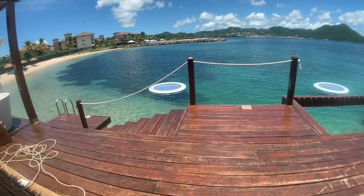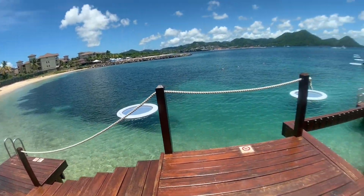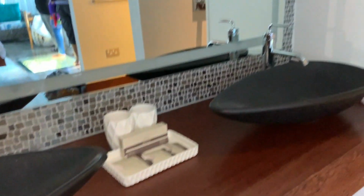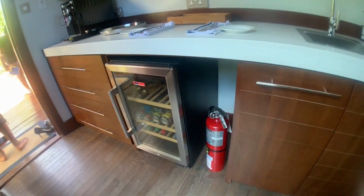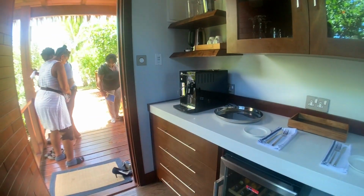When you walk out, you walk right out to the water, and usually there's a net here for a little hammock right outside. This is the bathroom. They're working on this unit. Shower. Walk in, there's a little kitchen area, your fridge, which is all stocked, liquor, your bar, espresso machine.